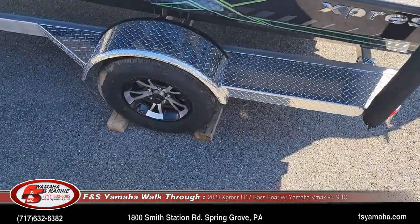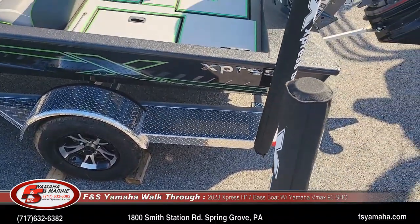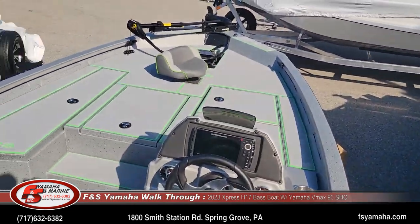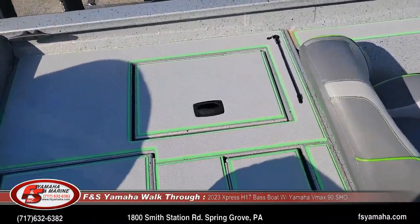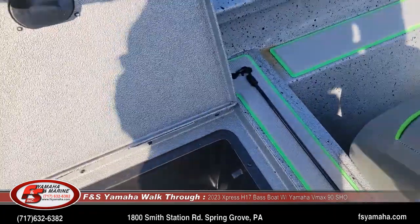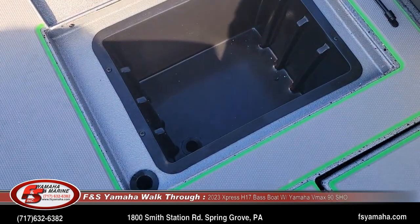To the custom aluminum trailer. Side guides are standard. Storage in the rear, which the rear deck between the 17 and 18 is the same. It's just the front deck, like I said, is 10 inches difference between the two.